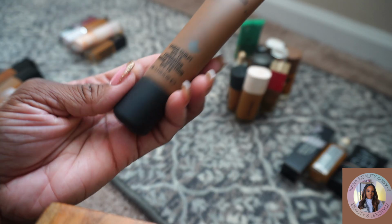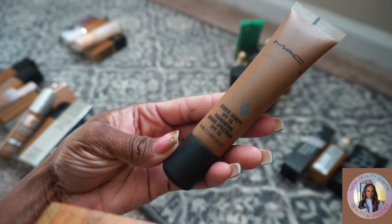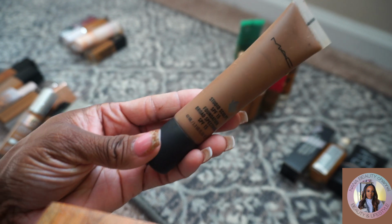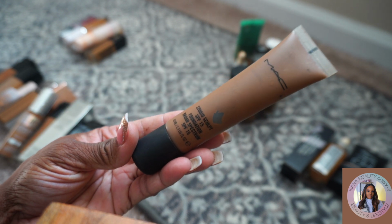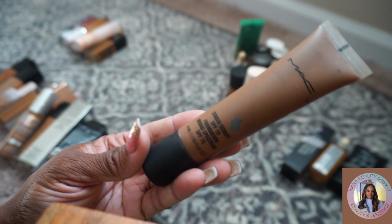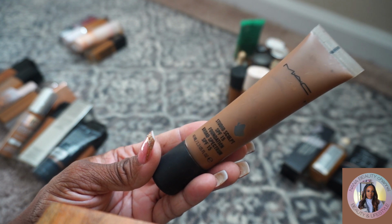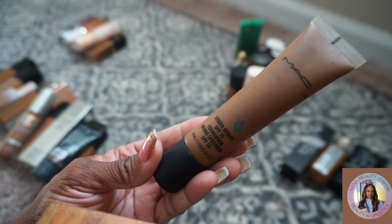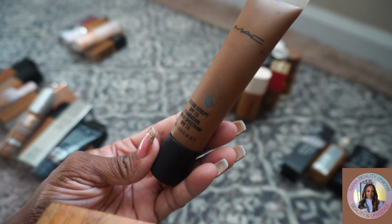So we got the MAC Studio Sculpt foundation with SPF 15 in the shade NC50. This is another oldie and goodie that they no longer sell. It took me forever to pick this up, and once I did, love it. This is one that you don't need a lot. You just need probably like 1 dot for your entire face, and you're good to go.